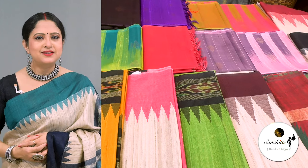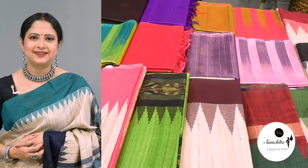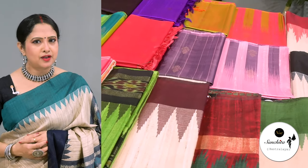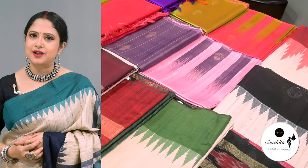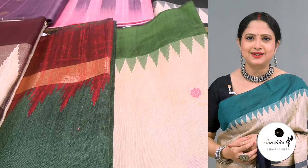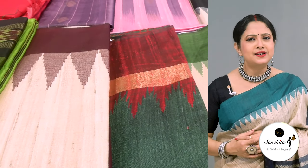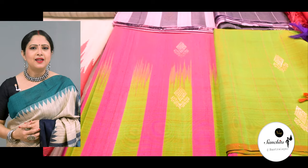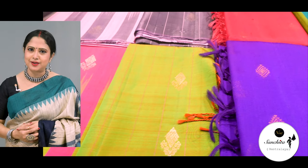Today we have some ethnic, elegant, traditional Ghicha Tussar silk and Dupion silk sarees. These sarees encapsulate the essence of timeless beauty and cultural heritage. Ghicha Tussar sarees are crafted from the exquisite Tussar silk. They showcase a unique texture that adds to their allure.